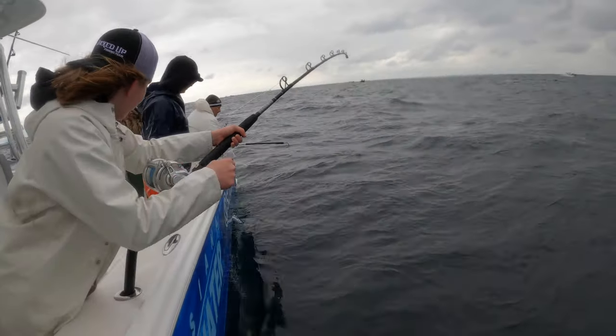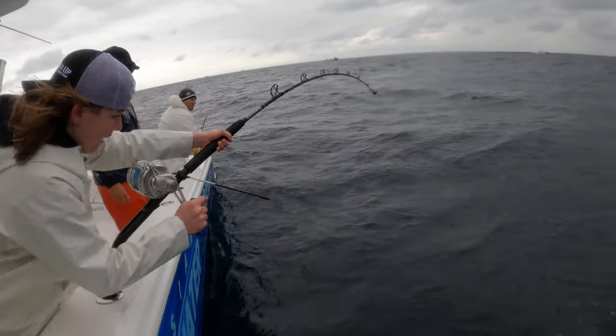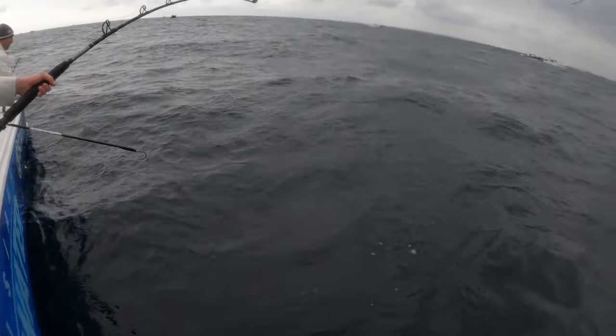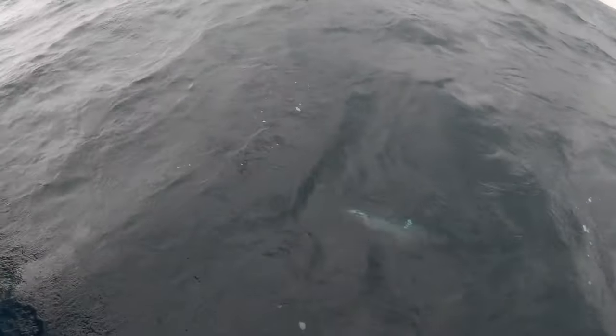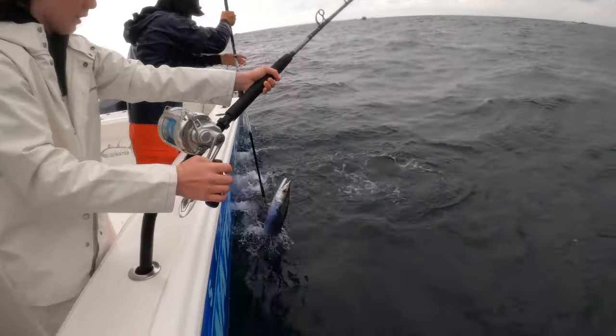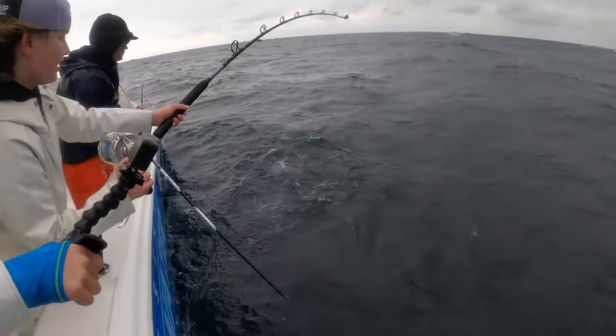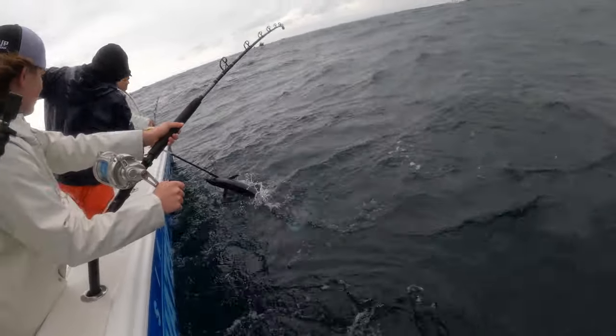What we got here? King mackerel. There he is. Good gas shot, Bob. There he is.